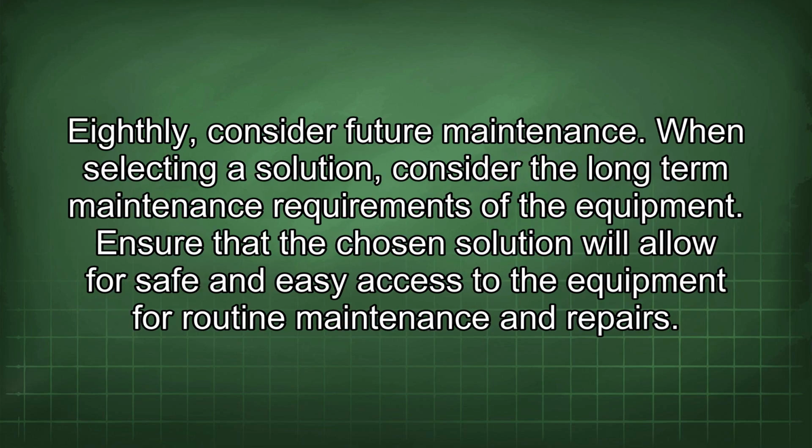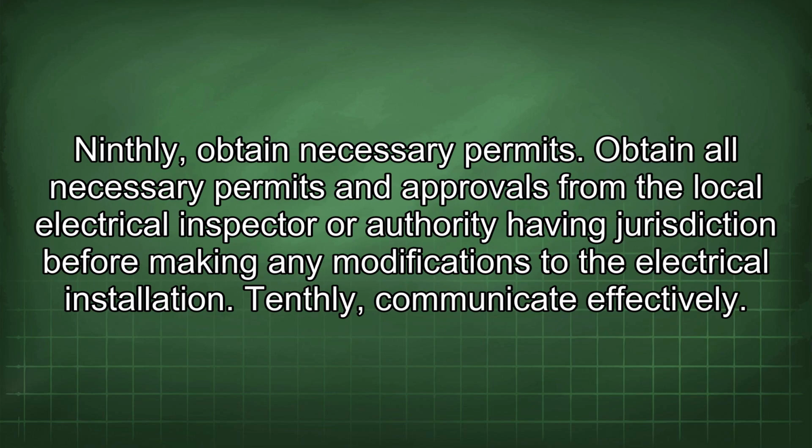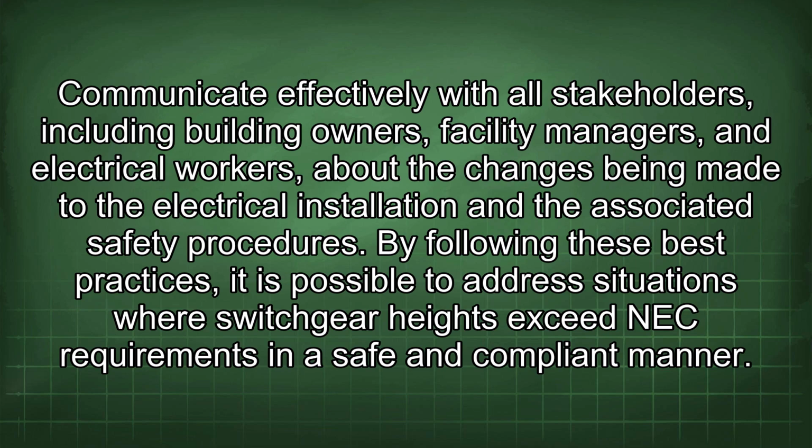Eighthly, consider future maintenance. When selecting a solution, consider the long-term maintenance requirements of the equipment. Ensure that the chosen solution will allow for safe and easy access to the equipment for routine maintenance and repairs. Ninthly, obtain necessary permits. Obtain all necessary permits and approvals from the local electrical inspector or authority having jurisdiction before making any modifications to the electrical installation. Tenthly, communicate effectively. Communicate effectively with all stakeholders, including building owners, facility managers, and electrical workers about the changes being made to the electrical installation and the associated safety procedures.